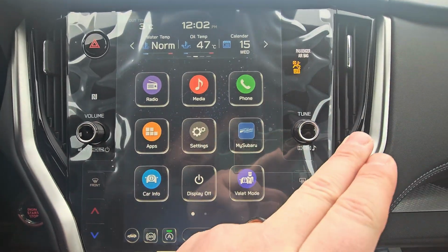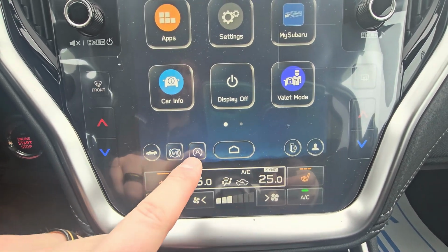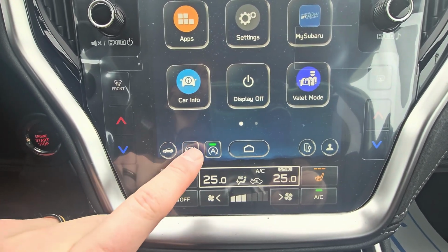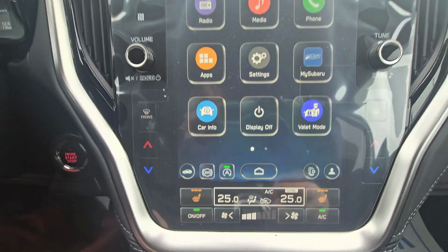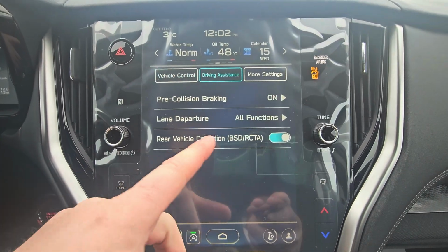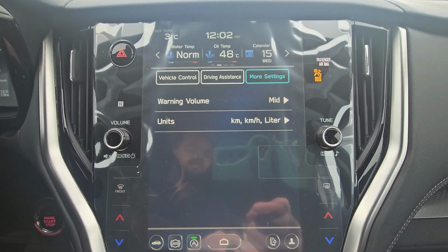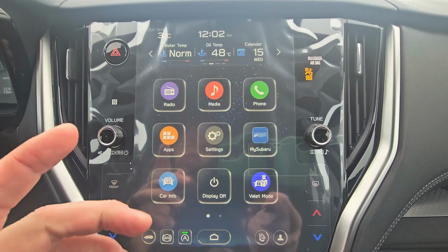We still have physical volume and tuning knobs, and then below that, we have our home button. We have the ability to disable auto start stop. You can turn on auto vehicle hold from there, and we have the ability to go into settings, vehicle control, driving assistant. You can turn off blind spot detection. You can change the digital speedometer to miles per hour, miles per gallon, super easy.